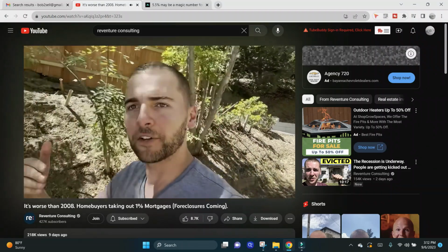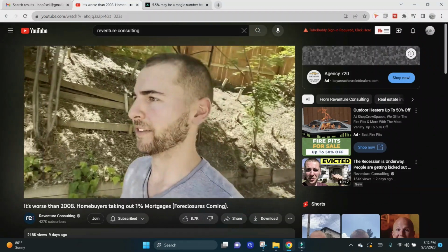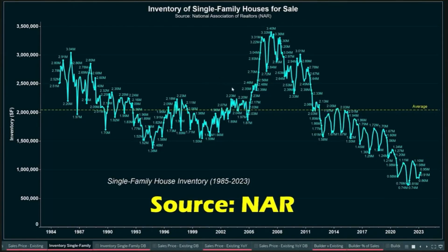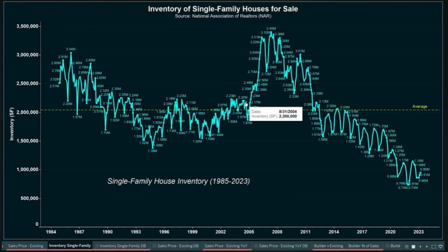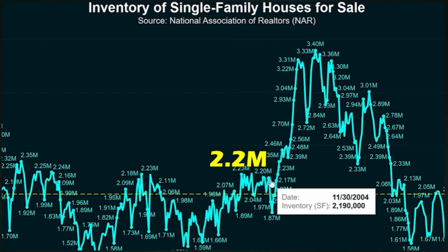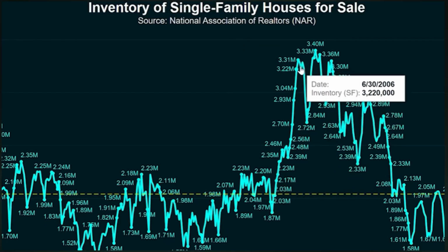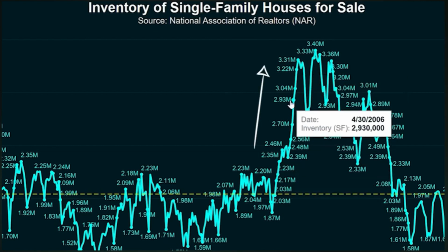And something to consider is what happened back in 2008, everyone. Let's take a look at inventory. And you can see data from the National Association of Realtors shows that right before the downturn, inventory went from 2 million homes on the market to 3 million. So it increased by 1 million. It went up by 50%. It was a 50% increase in inventory that precipitated a 25% decline in home prices nationally, 40% in California, 60% in Nevada. It was a 50% increase in inventory that did that.